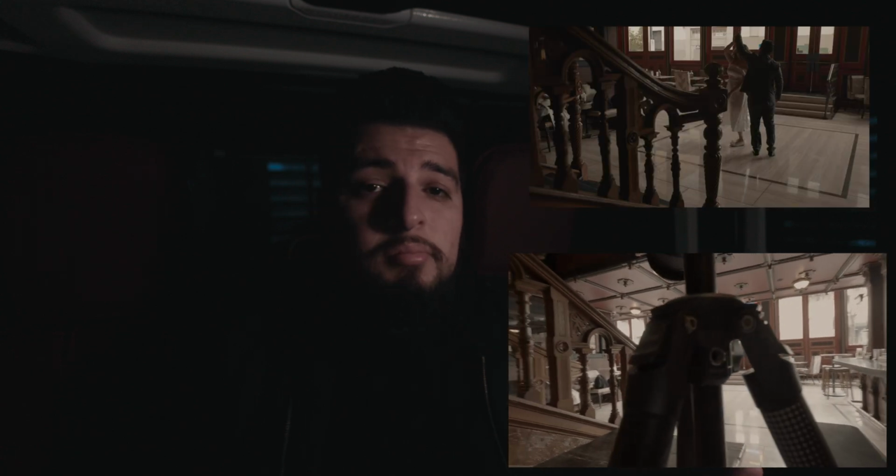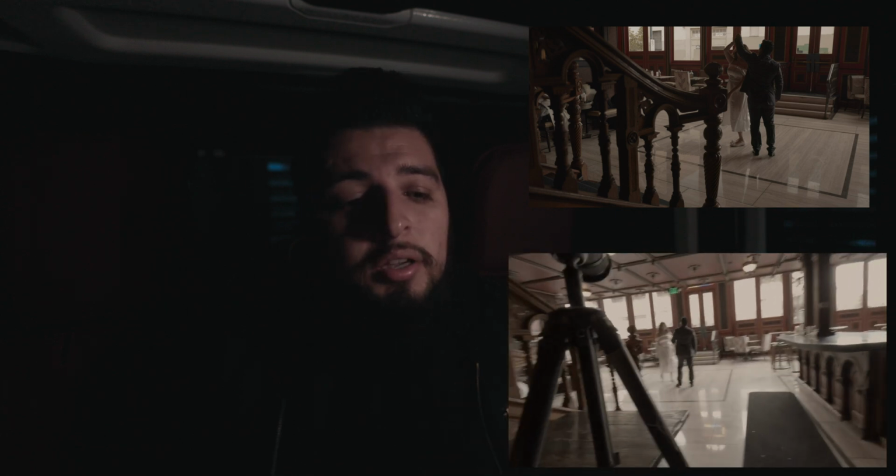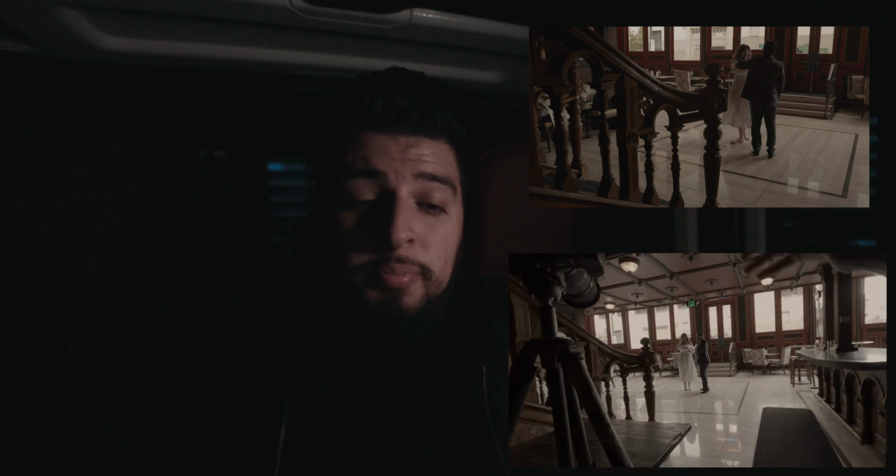And the next one we set up was actually not everything in order, obviously. But as we were back in the first location, I was just getting different perspectives, different angles, moving the camera around. So here we got them walking down the stairs and doing a little spin.